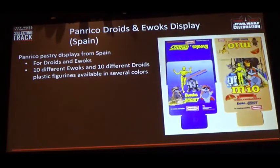And these are displays from Spain for Enrico for basically some pastries that were sold for the Droids and Ewoks cartoons. The Droids and Ewoks had heavy promotion in Spain, and a lot of products from different licensees. Enrico had an offer where you got little plastic figurines, 10 from Ewoks, 10 from Droids, and they came in a variety of colors. You see these figures on eBay all the time, usually way overpriced. But the display boxes themselves, I've only seen a few examples of these, and these are flats of those boxes.